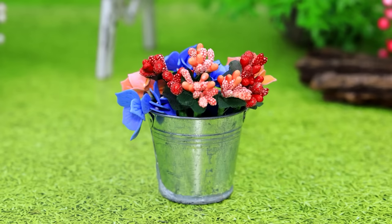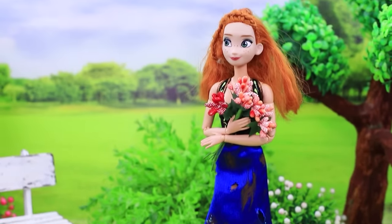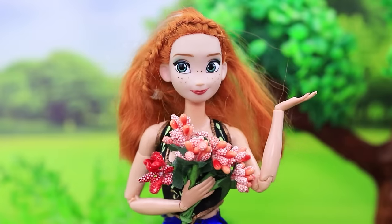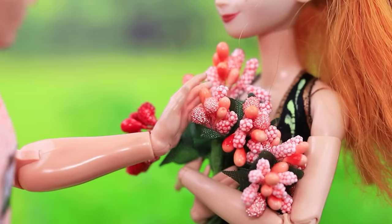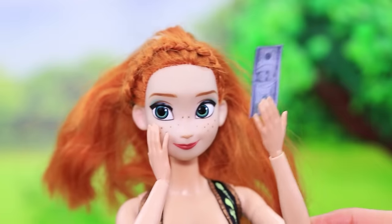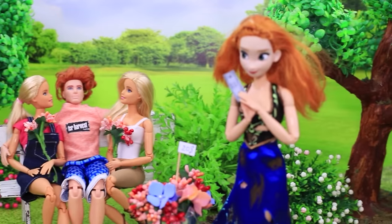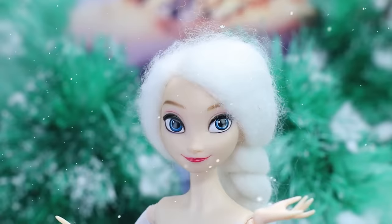I'll make a bouquet out of them. Exclusive flowers for sale. It's the best gift. This bouquet is really beautiful. I'll buy it. Thanks. I made my first income. Yay! Elsa also has a plan. I need ice.